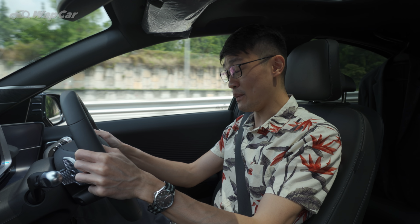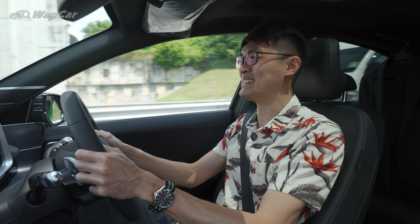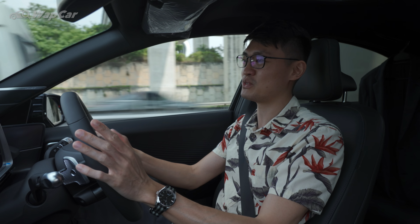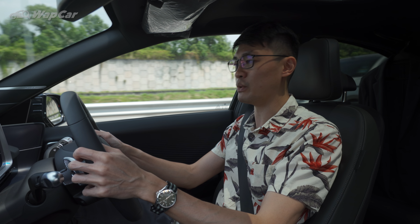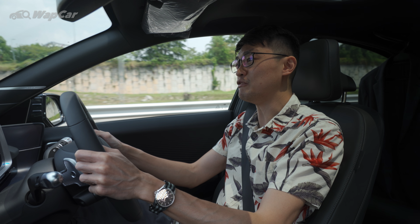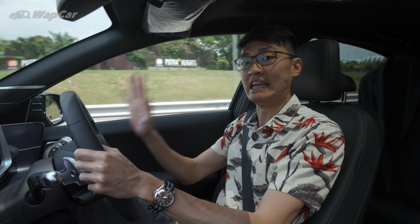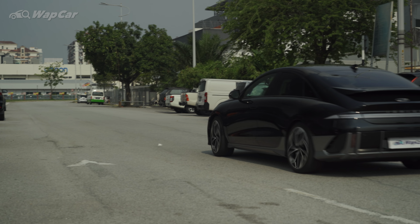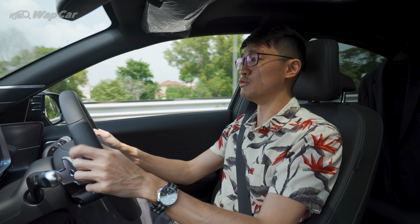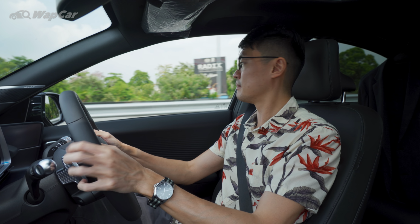Now, remember those power figures I mentioned earlier on? We tested it and we got a 0 to 100 time of just 4.9 seconds, while top speed is 185 kilometers per hour. Of course, no sensible owner is ever going to drive it like that, but if you need the speed, it's nice to know that it's there, served up instantly. What is more important is roll-on acceleration, and in an EV, that will never be a concern. Exhibit A.